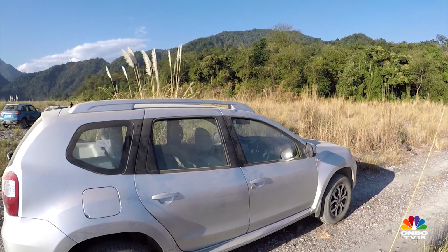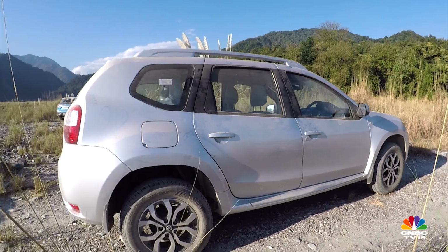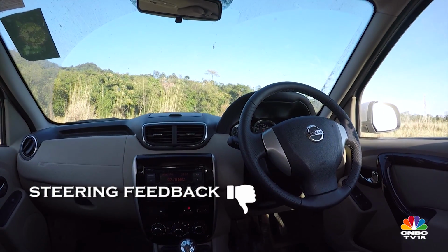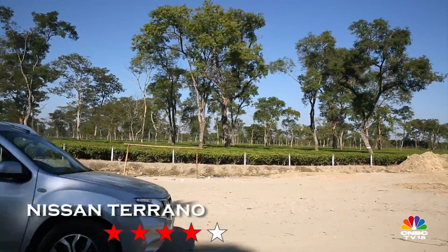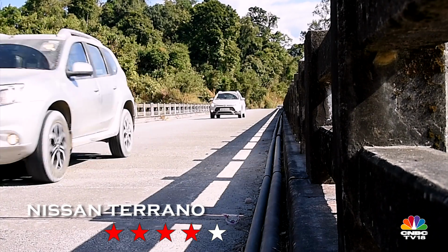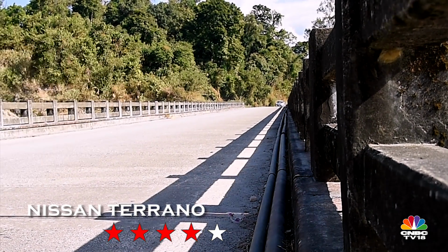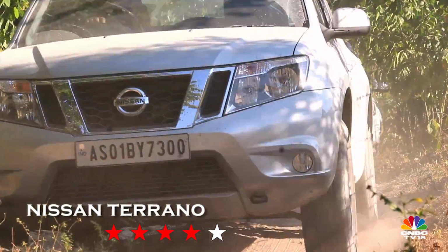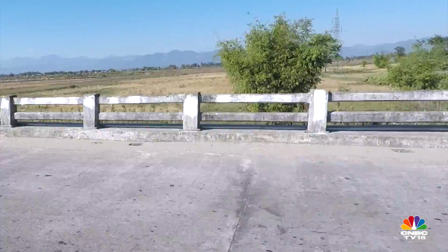Overall, however, the Terrano doesn't feel very well connected. The steering system, for that matter, feels very lethargic. You just don't have the kind of directness that you would want in a crossover of this sort. The suspension, while it works wonderfully well, again, it nicely complements the engine, the torque spread that you'd get from that engine, but it's not the driver's car crossover that you would want. There are better crossovers in this segment that offer you that aspect. But if you were to come to such a harsh region such as well, Dambuk, then the Terrano is definitely one of your better companions.